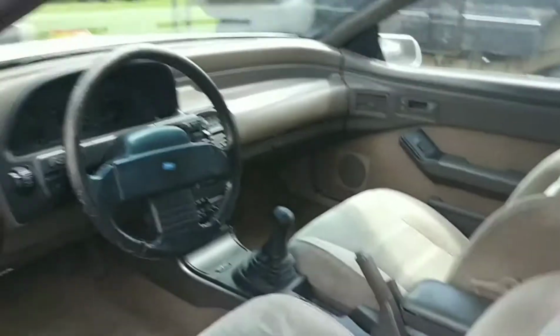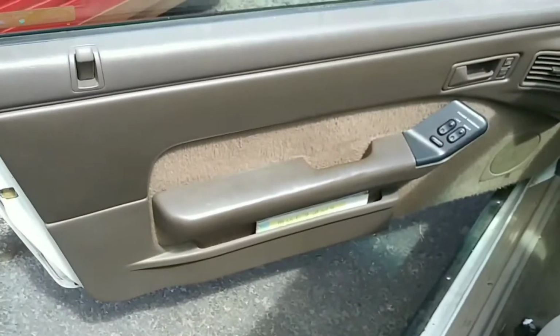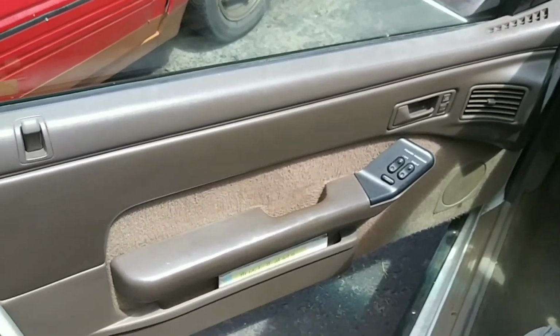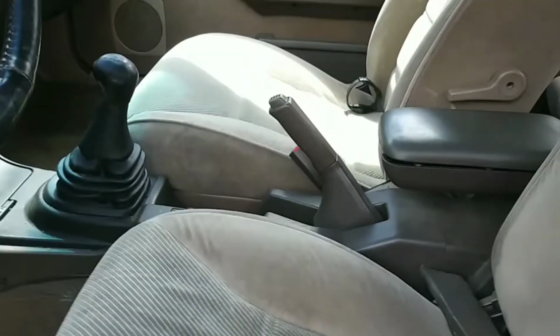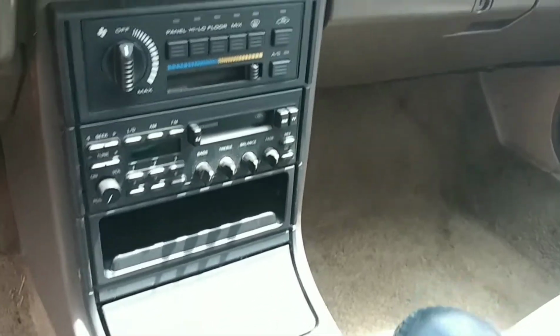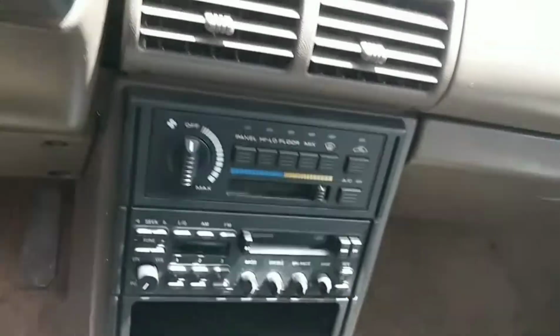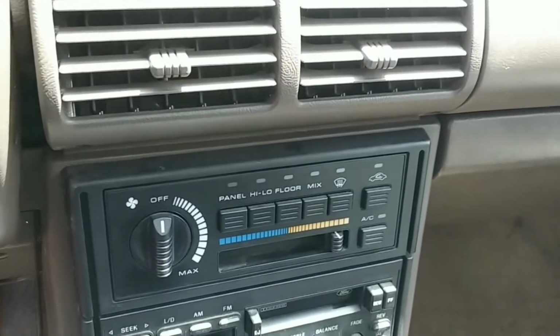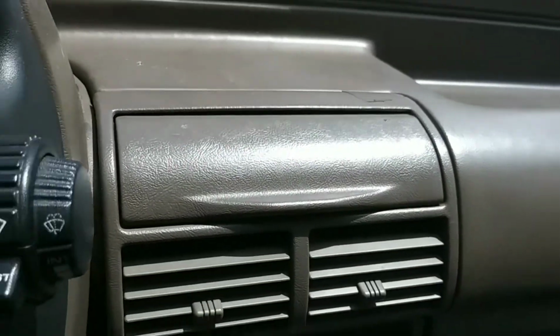So the interior is almost absolutely immaculate. It's got a brown interior I've never seen before on an 89 Probe GT, and I love it. I absolutely love it. It's got all the original stuff. Check this out. It's got the original tab for the cigarette ashtray, the original equalizer and whatever cassette player stereo. It's got working AC. It's got the trip computer and controller with the cover still uncracked.